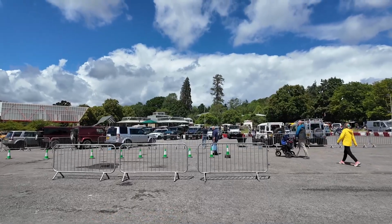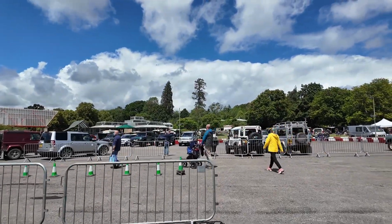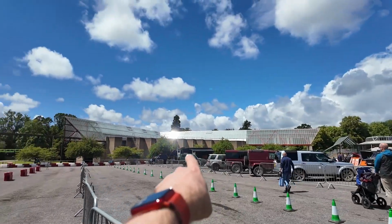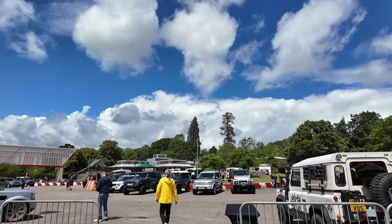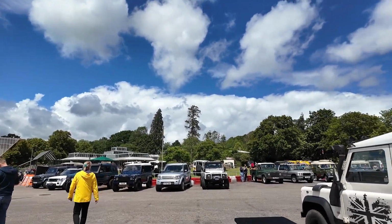Right, let's go and have a look around the show. Let's head over this way first and have a look around. Now, over there's a very interesting vehicle I want to show you, and over there is the worst vehicle I've ever driven in my life. But first, let's have a quick glance in the arena.